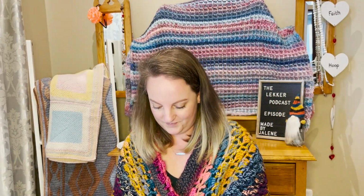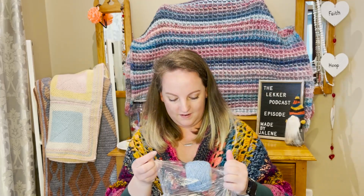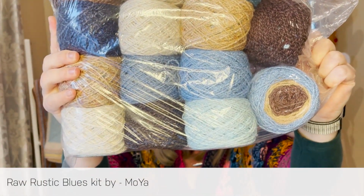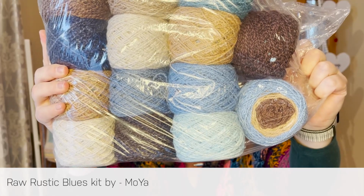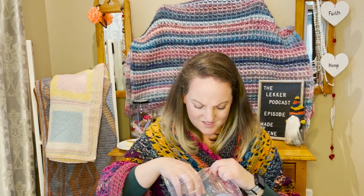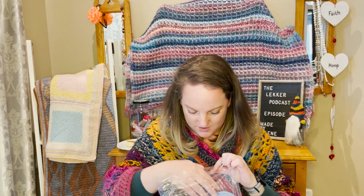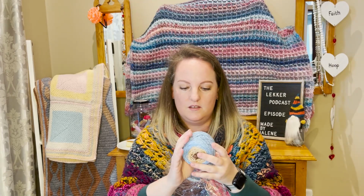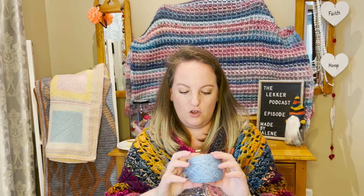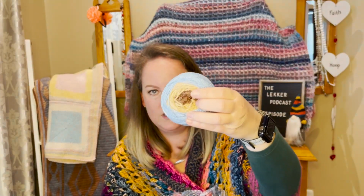Alright, so I'm going to show you two in the bag. I didn't take it out, but this is the yarn for the kit they call the waiting blanket. So it's the waiting blanket using this kit, and the pattern is from Raw Rustic. So let me show you this. Each yarn ball will be a block on the blanket.